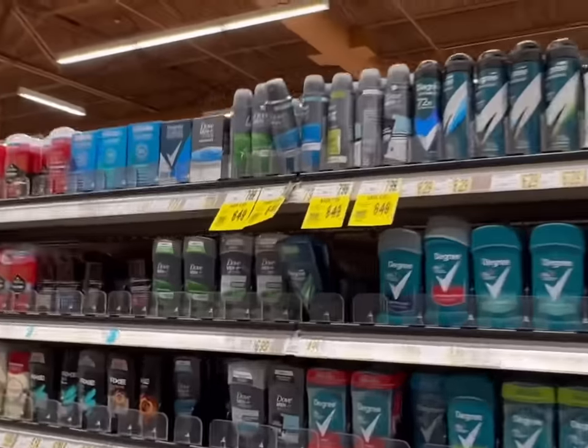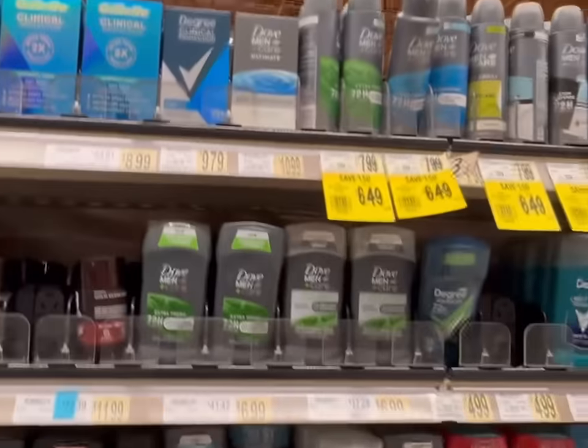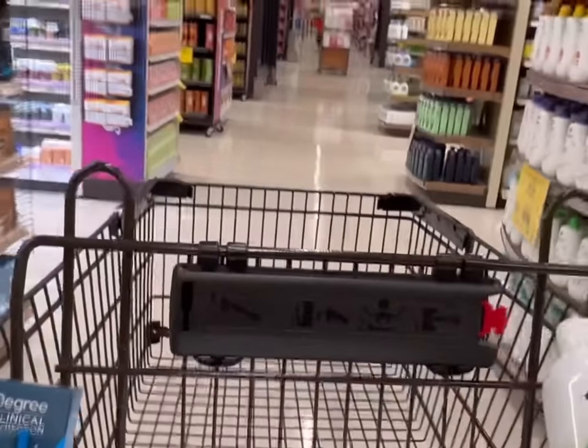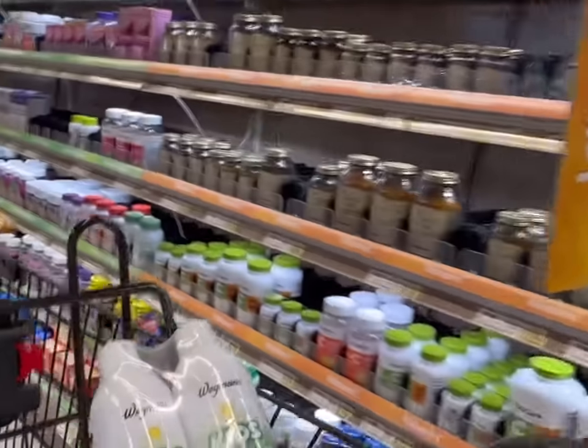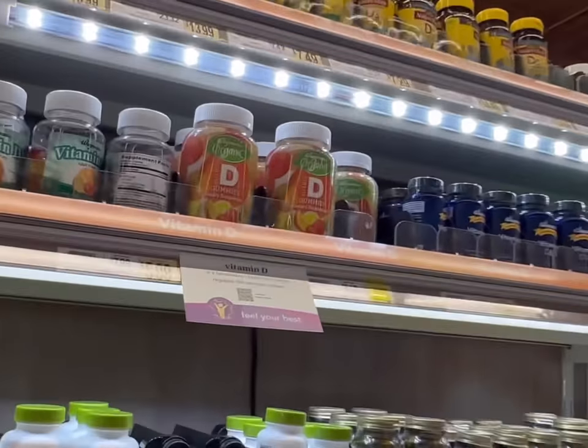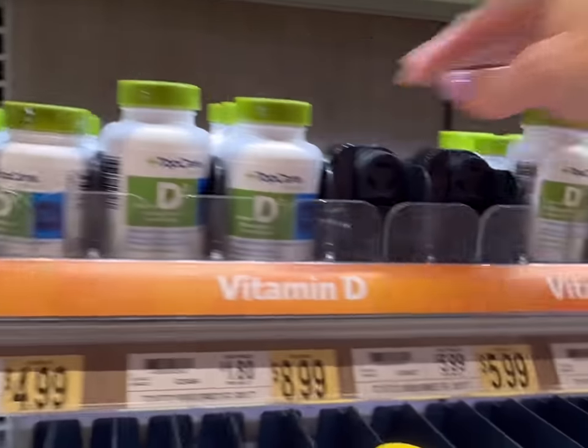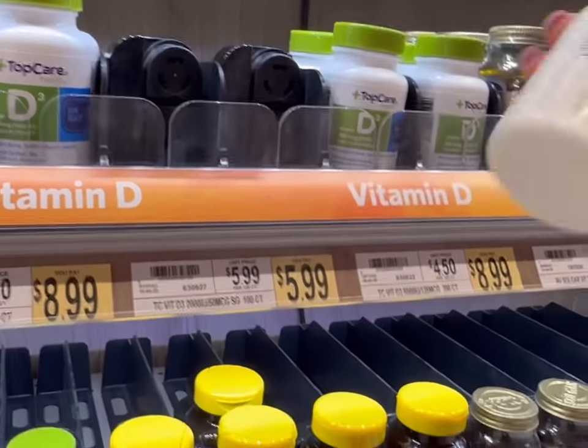All right, Alex needs deodorant. He likes this like clinical one. Everyone in New York needs vitamin D. Like, the sun doesn't exist. We see the sunshine like one day a year. Vitamin D. Alright. Which one did we have? We had this one. Yeah, this one. How many are in here? 200. Okay. There we go.